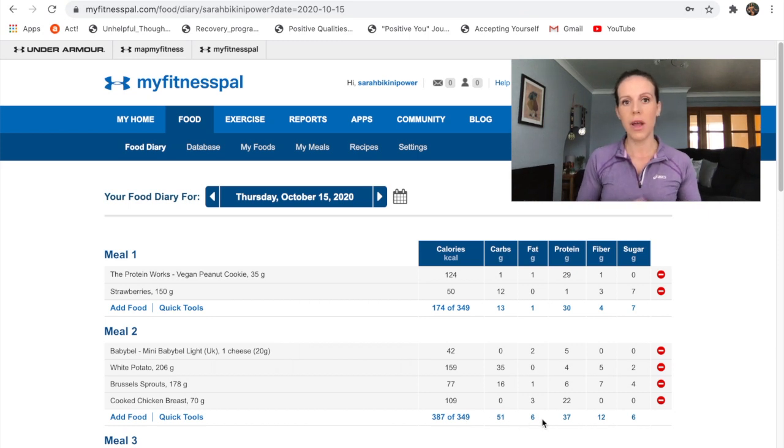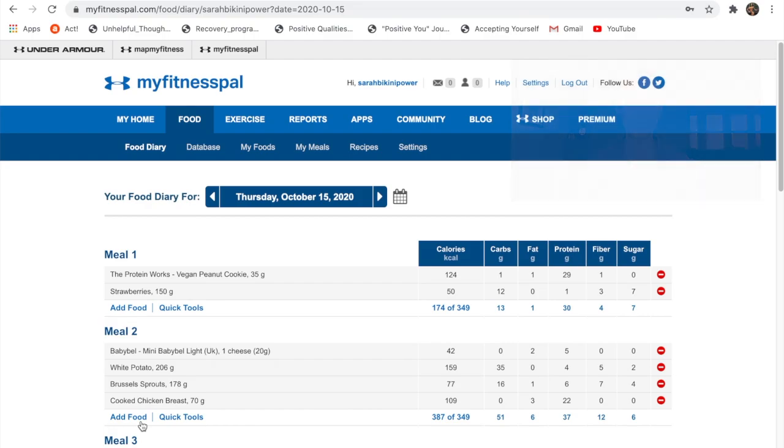Now what you'll find is that MyFitnessPal will start to recognise the different items that you commonly have together. So I use chicken, baby bell, potatoes and Brussels fairly regularly as a meal. It will then save them close to each other. When I go into add food, it makes it really nice and easy to tick the 4 boxes and add them all into one meal.